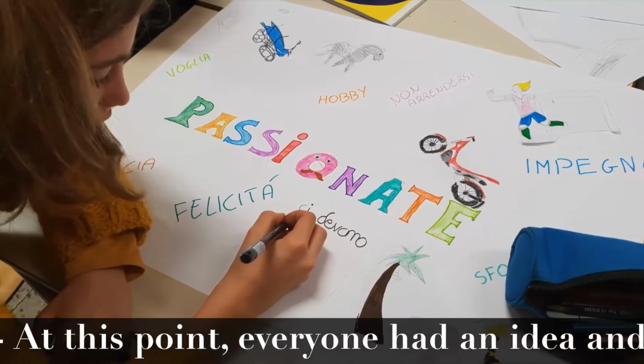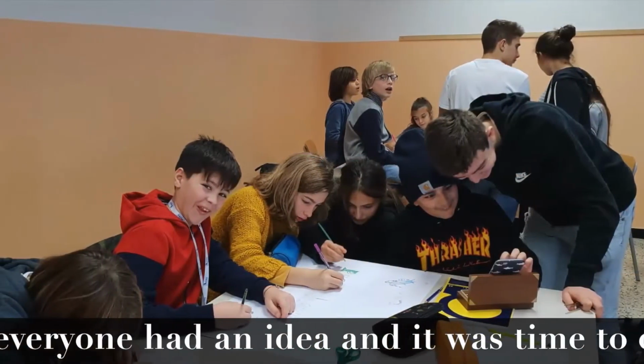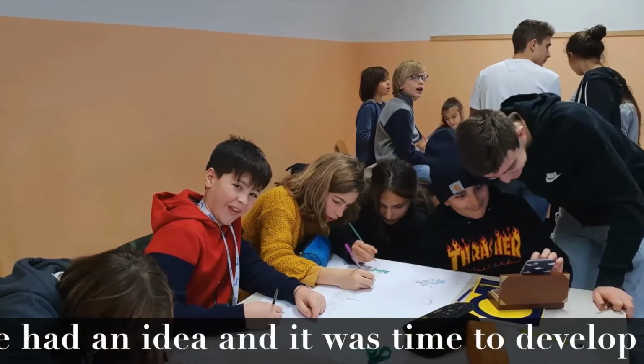The activities resulted in some posters and materials that are still in our possession and are showcased in our corridors and in the classes.